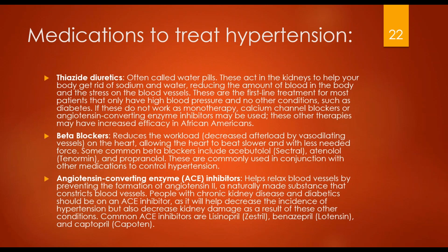So you've made lifestyle changes, but your hypertension is still uncontrolled. What should you do? So there are medications to treat hypertension, and a lot of people are on these medications. They do have some side effects, and we'll talk about those a little bit later. The most common that are used to treat hypertension include the thiazide diuretics. Often these are called water pills. Basically, a diuretic is just something that causes your kidneys to excrete excess fluid.